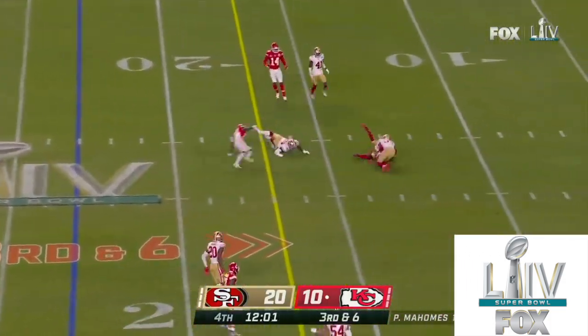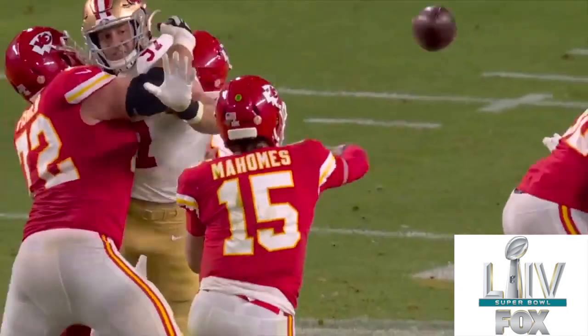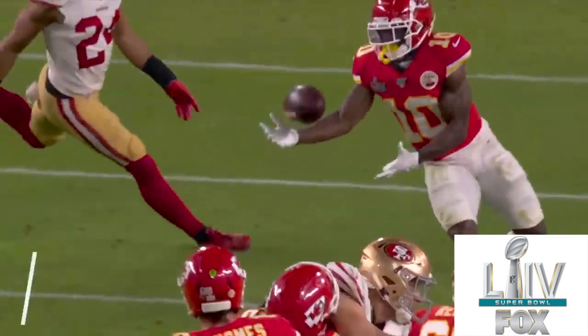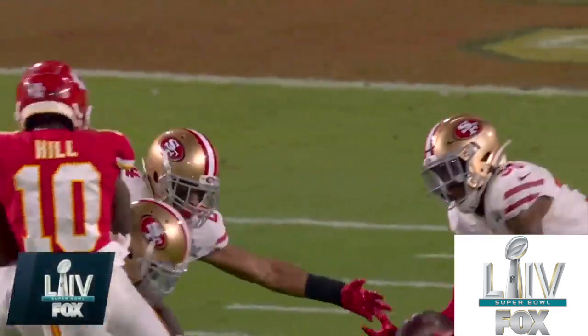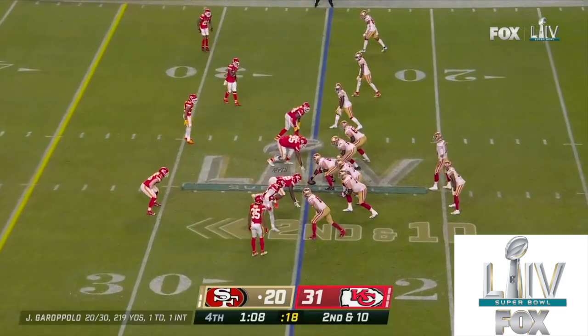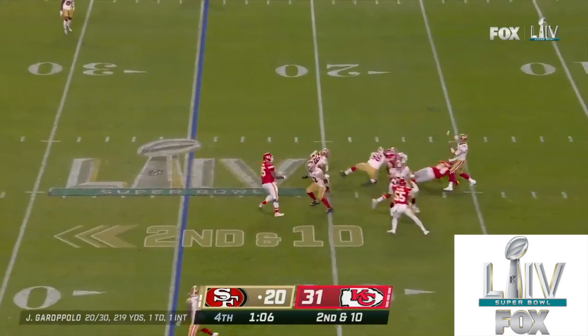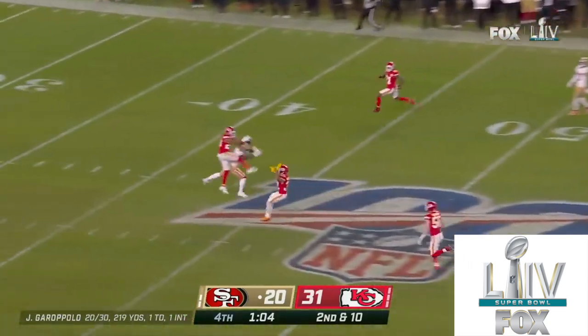Mahomes pass behind and picked. Intercepted by the 40. And takeaway of this ball game. And that stops the drive in its track. But how many players have come and gone? Great players, great coaches for the Chiefs that have not been able to taste this moment.